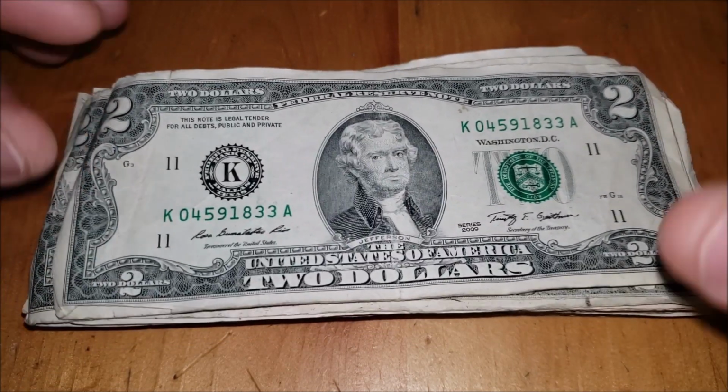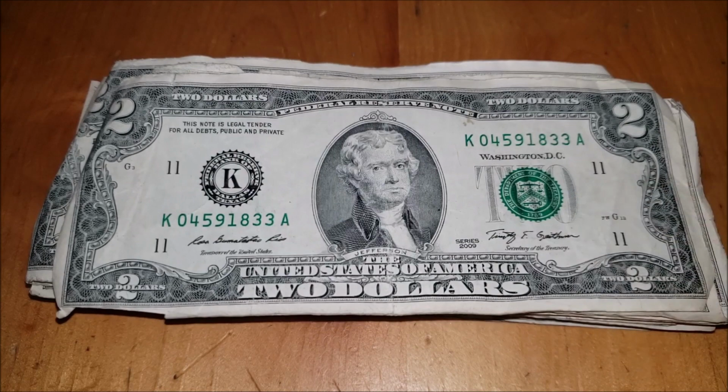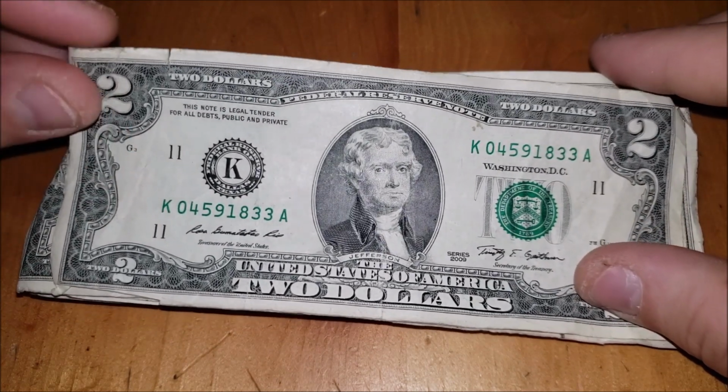They look like a wide range of them, ranging both in series date and the condition of the note. So I'm really excited to share this video with you guys, going through these $2 notes, to see if we find anything worth more than face value, or is at least collectible. So let's start right off.